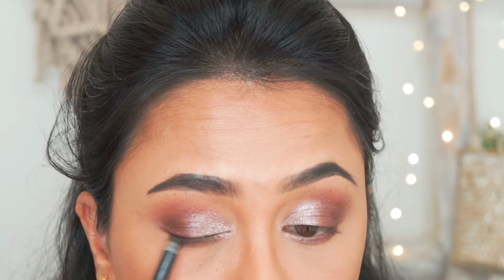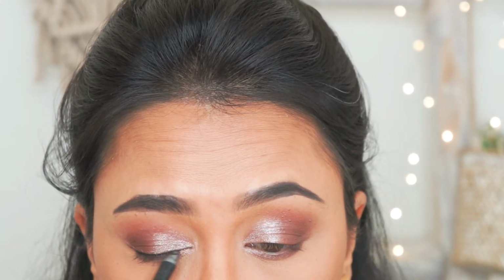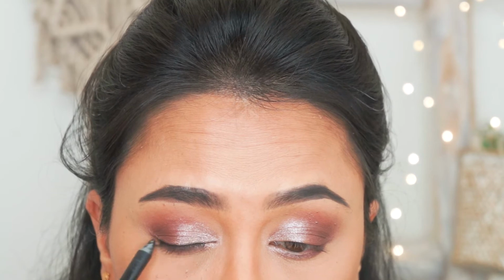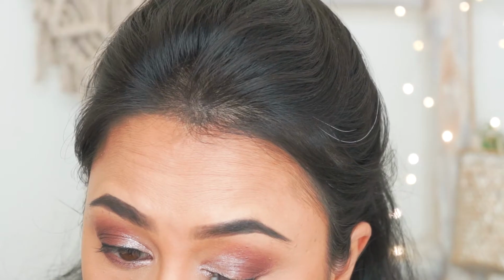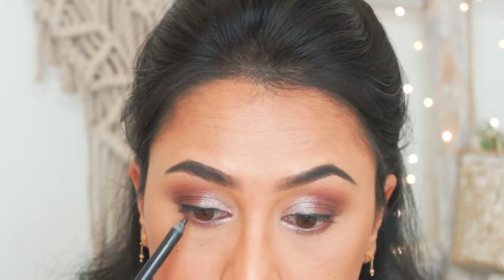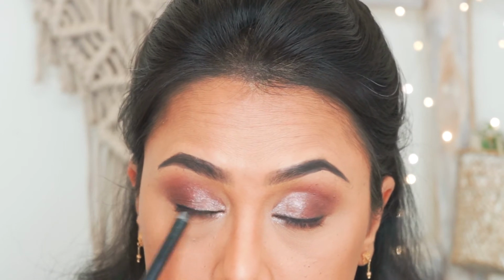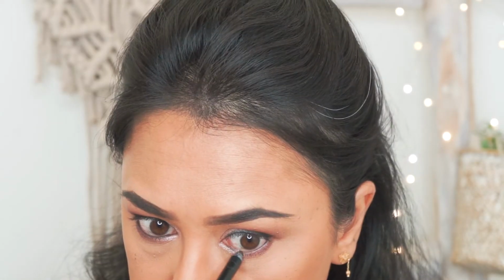Using the Maybelline Tattoo Liner Gel Pencil in black, I'm going to apply it over the upper lash line by drawing a small line, and I'm keeping the eyeliner very close to my lash line. To tightline, I'm going to be using the same Maybelline Tattoo Liner Gel Pencil. By applying this eyeliner over my upper and lower waterlines, this helps to really intensify my look.